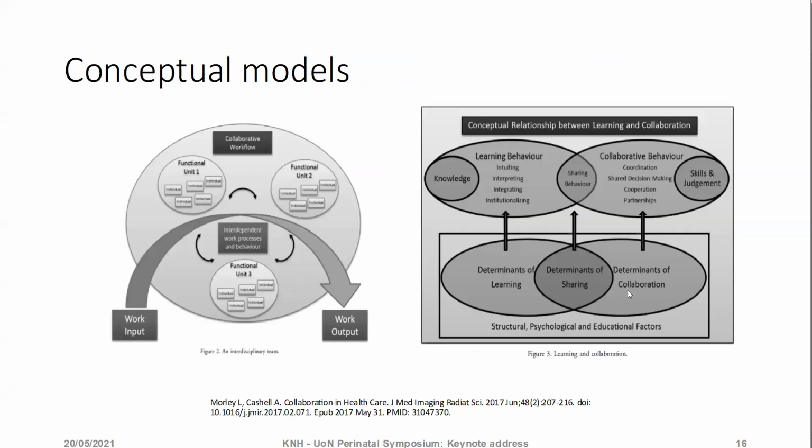These are just conceptual models. On the left is 3 different teams. You can think of obstetrics, midwifery, and neonatology, and how they talk amongst one another, and the work is flowing between them. That's a conceptual model. And then on the right-hand side is the conceptual relationship between learning and collaboration. The key thing I wanted to highlight in this conceptual model is sharing. So we must create an environment where we are able to share with one another openly at all times. Next slide.